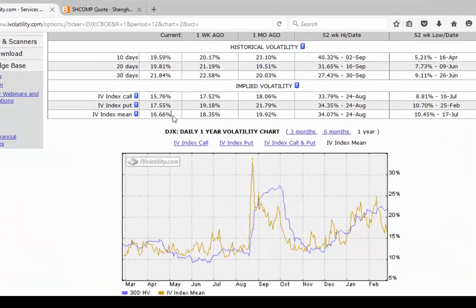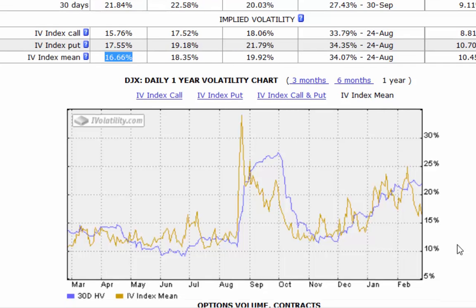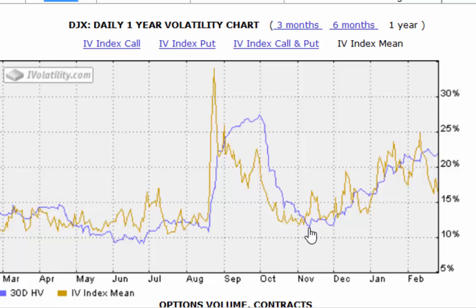In the implied volatility, 16.66, and this is what I was talking about at the outset, that we've got this dropping down nicely. Now if we can get back down to these 10% levels, then we are going to see the next major correction in the market. There were a couple of traders being interviewed the other day in a David Stockman interview that I saw on YouTube, and they were talking absolute nonsense. They don't understand implied volatility at all.